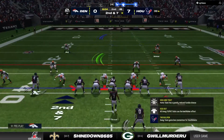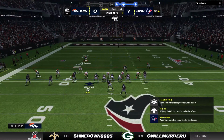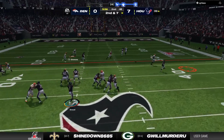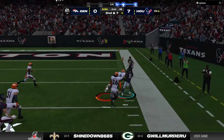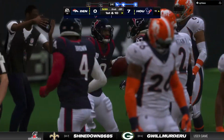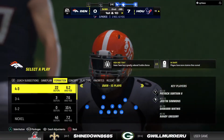Ball on the 39. Here's second down and 7. Stroud looking to throw. Swings this one out wide for Pierce. There he goes, right side. And he's out of bounds. Almost gets to the 10. A gain of 28 yards there and give him a first down.